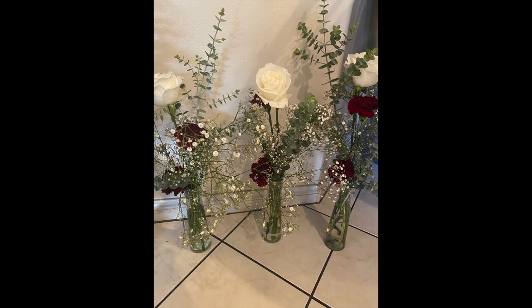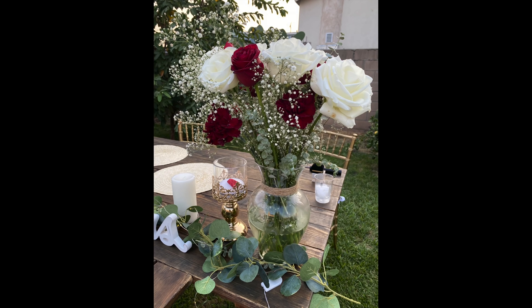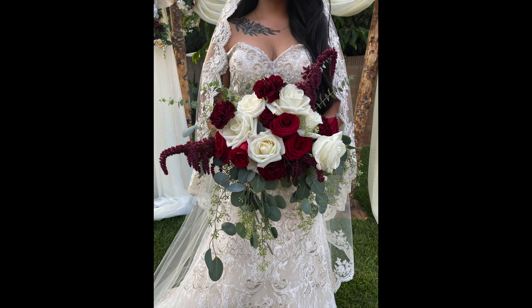Here are some pictures of how the flower vases ended up looking. I bought these smaller vases at the Dollar Tree, and I also made 2 larger vases that I already owned. I also ended up doing 3 other vases, and here is a picture of how my bouquet ended up looking like.